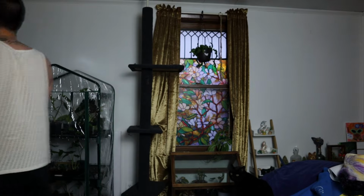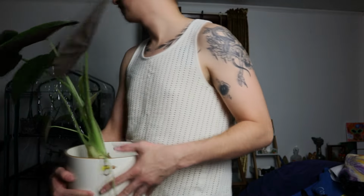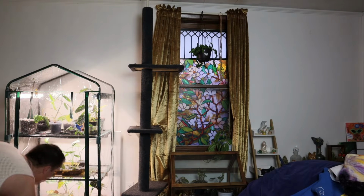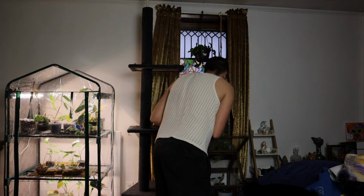Alright, here is my bigger alocasia wentii. Ooh! She recently toppled off of the shelf, so I had to cut off like half of her leaves because they got broken and sad. But she's still gorgeous! And I forgot to turn on my plants this morning. What a bad plant parent.